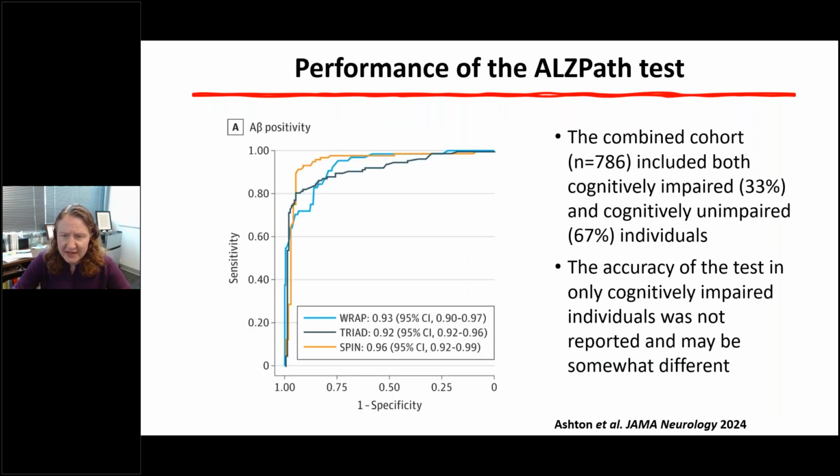There are several other blood tests that are now clinically available or expected to become available soon. This study of the ALZpath plasma p-tau217 test classified amyloid status with AUCs of 0.93, 0.92, and 0.96 in 3 different cohorts. However, I would note that they studied mixed cohorts of cognitively impaired and cognitively unimpaired individuals. Unfortunately, the accuracy of the test in only the cognitively impaired individuals was not reported, and it could be somewhat different. It's probably not a lot different, but it could be a little different. This is an important issue because in clinical practice, we only perform AD biomarker tests in cognitively impaired individuals. So we need to know how the test does in cognitively impaired individuals.